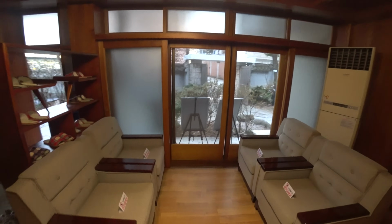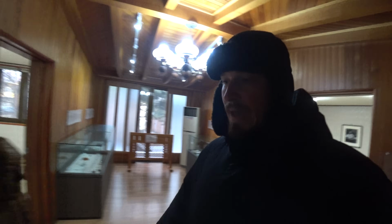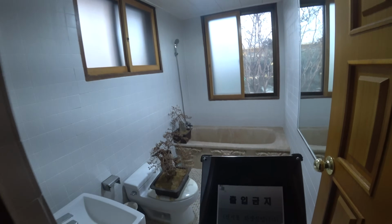So this is one of the remaining houses. Let's have a look inside. This is the man with his wife. Some old poems, I guess. Here, another photo. It's quite dark inside. Let's see. It's also cold inside. The door is open. Wow, look at the bathroom of this place. Wow. Check this out. That's probably the coolest bathtub I've ever seen in Korea. Still small though, but it's cool.